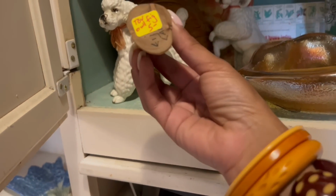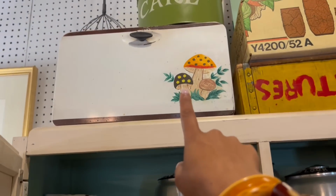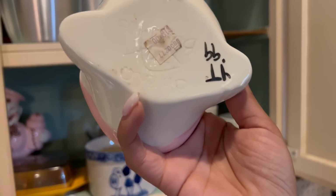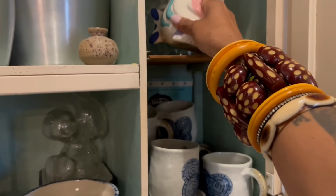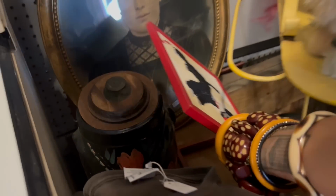Hello. Look at this guy. He's cute. Poodles. I have so many white poodles for the poodle sale. Whoa, Mary Mushroom bread box. I'm looking for like different ones. That's fun, even though it's a hobbyist piece. I love those. And the salt and pepper. What's this? I always look for smiley stuff for... Oh, I was going to say I look for smiley stuff for Yvonne, but what is this?